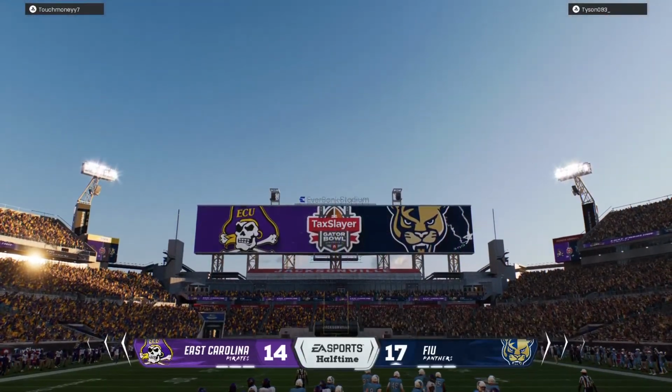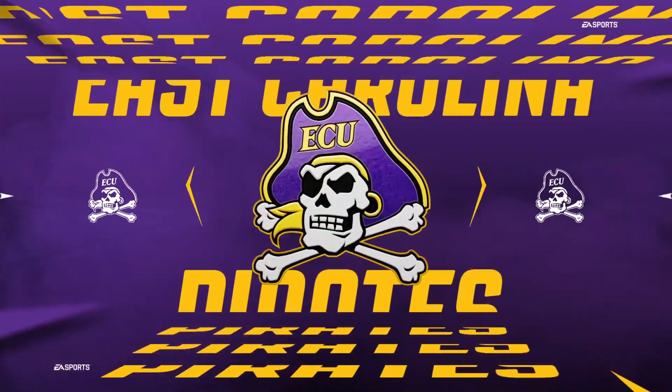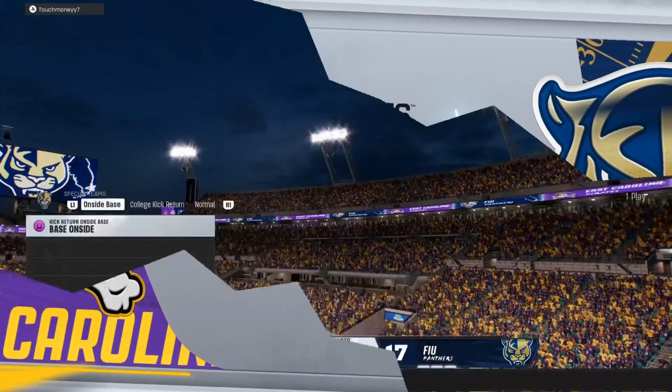Absolutely center cut. And with that field goal, they now have the lead. That's going to wrap it up here in the first half. Stay tuned. Second half not too far away.